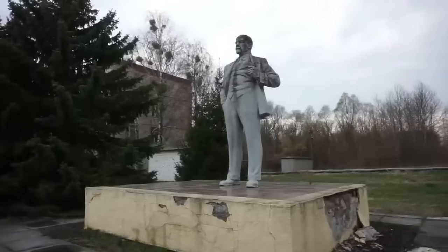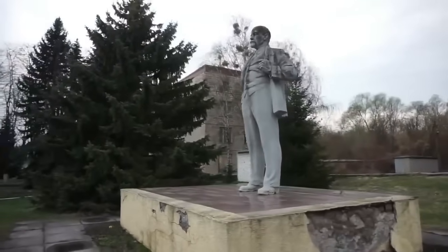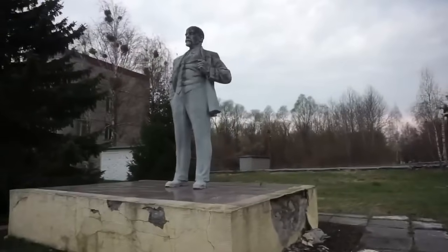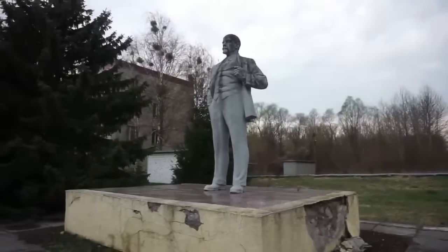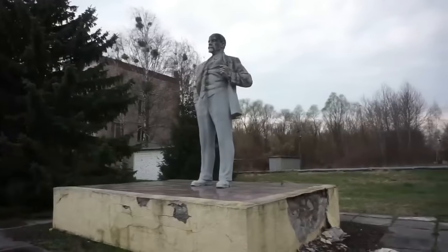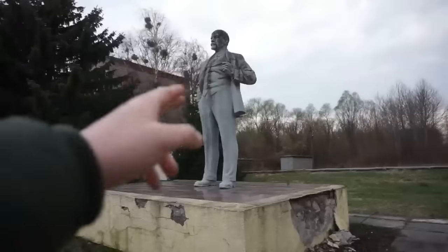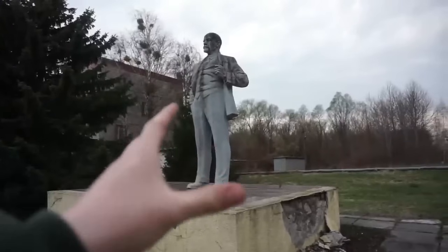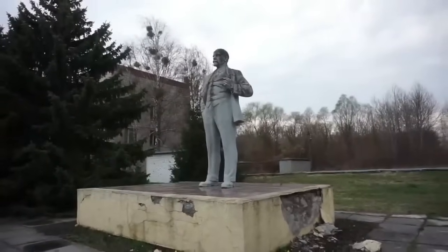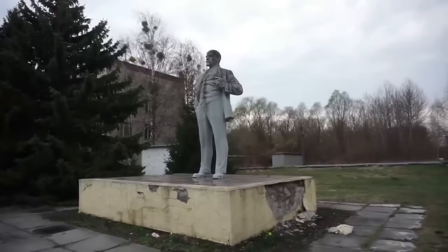So guys, this is a statue of Lenin. He was the creator of the Soviet Union. Now, he wasn't a very liked guy. Only 2 of these monuments are actually left in Ukraine. The rest of them were completely demolished because they didn't want anything to do with him. He was such a hated man, so they destroyed them. This is one of only 2 still remaining, one here in Chernobyl and another one in another abandoned village. I'm not sure where, but it is pretty crazy.